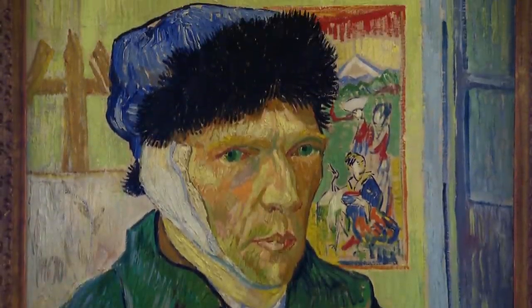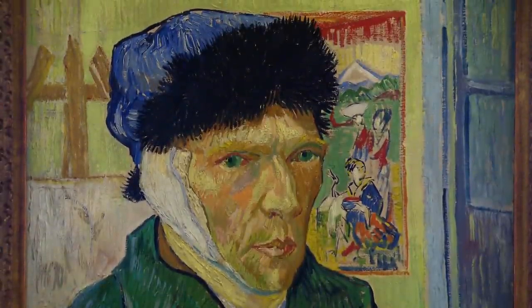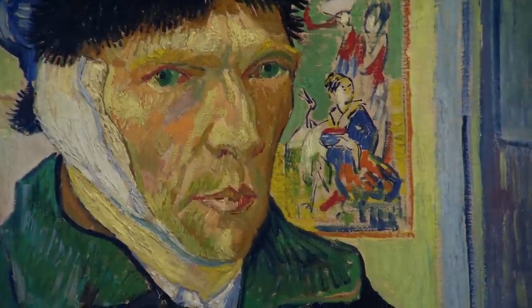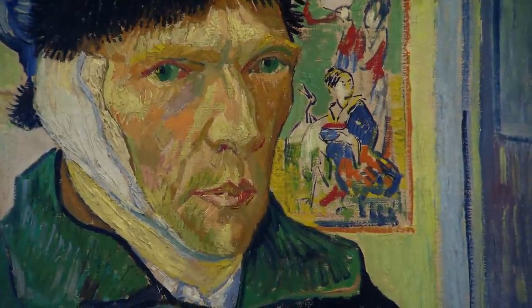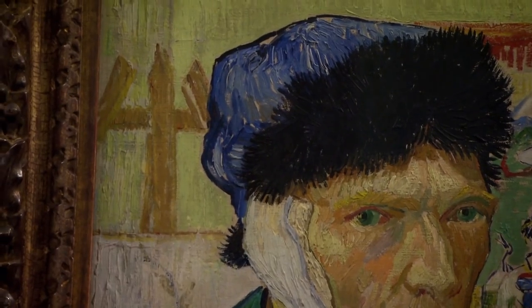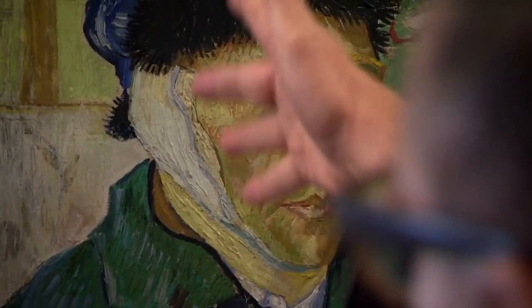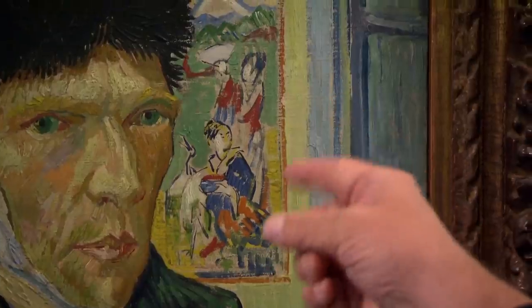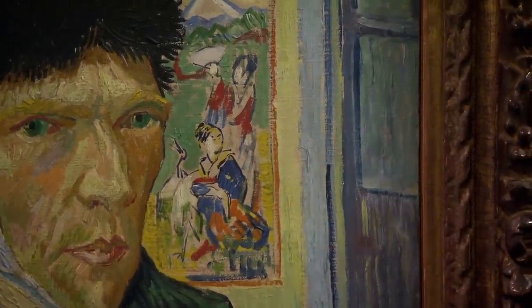How very grisly to hack off your ear with a razor. What a strange piece of self-harming. It's a picture full of mysteries. Why does this easel look like a cross? Why is the bandage so prominent? And what's this Japanese print doing here at the back?